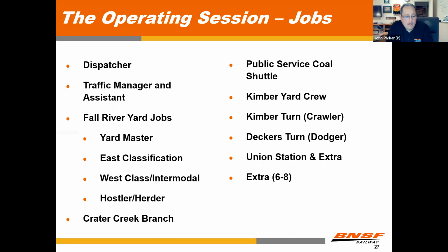Yard master, classification in the east side, west side. It also works the intermodal yard. A hostler, Crater Creek branch job. It's off the main line, switching just everything off the branch.